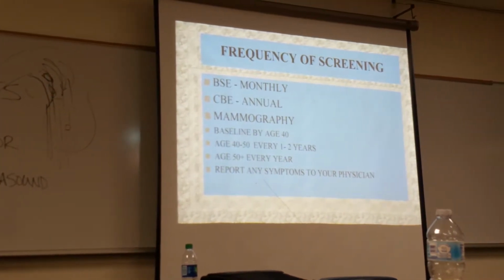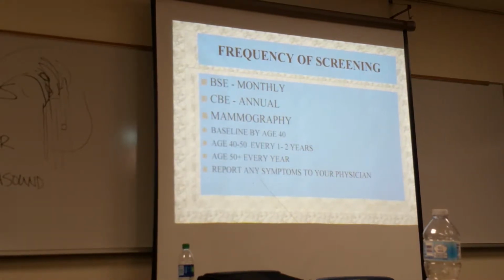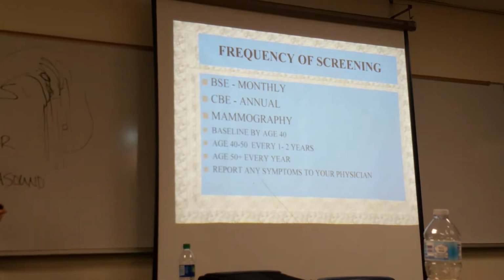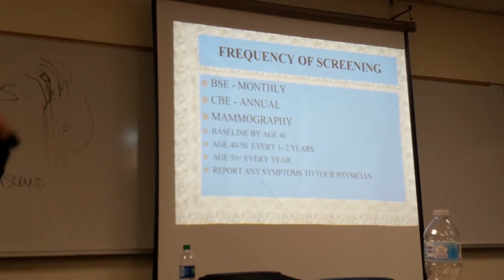It says monthly, why not weekly? BSE should be done every month, and when the female, especially, is not on her cycle. Ladies, when we're on a cycle, our breasts swell up a little bit, and they're sore. So we don't want to do a mammogram or a BSE during that time, either before or after, and it should be somewhat consistent.